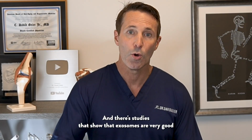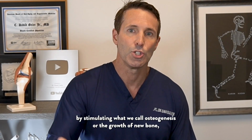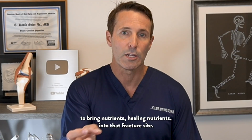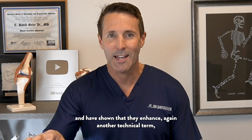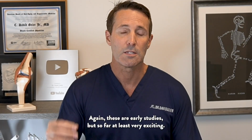And there are studies that show that exosomes are very good at that, at least in a lab model, at promoting healing by stimulating what we call osteogenesis, the growth of new bone, as well as angiogenesis, the formation of new blood vessels to bring healing nutrients into that fracture site. Studies have looked at exosomes derived from bone marrow mesenchymal cells and have shown that they enhance, again, another technical term, osteoblastic activity, bone formation activity, as well as reducing inflammation. Again, these are early studies, but so far at least very exciting.